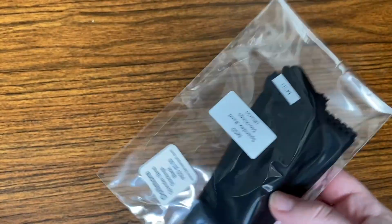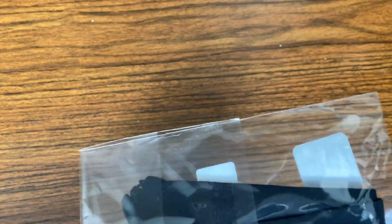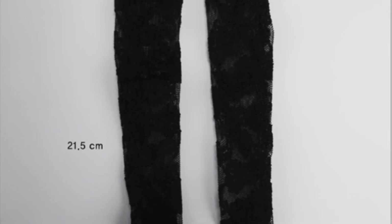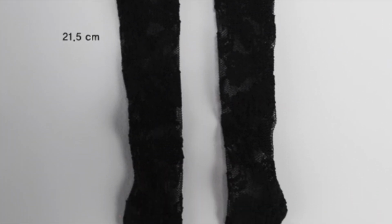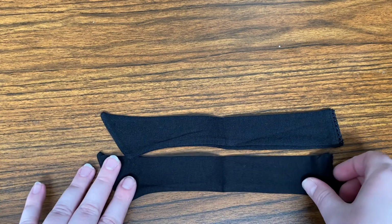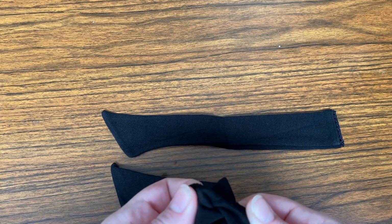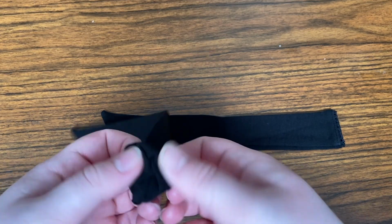So next we have the stockings. They were thicker than I was expecting. Let's just say that. If you look at the picture, they are very lacy looking. Well, it's confusing because there's 2 pictures. There was one that looked kind of like this, and then the other one was lacy looking. And they aren't lacy certainly, but they're really cute and really nice quality.